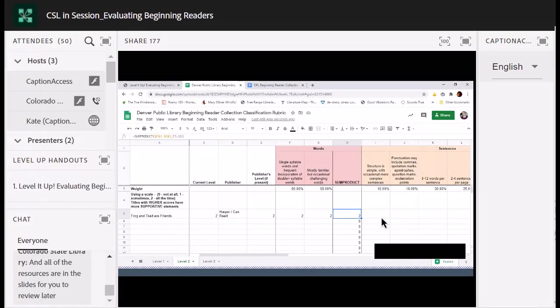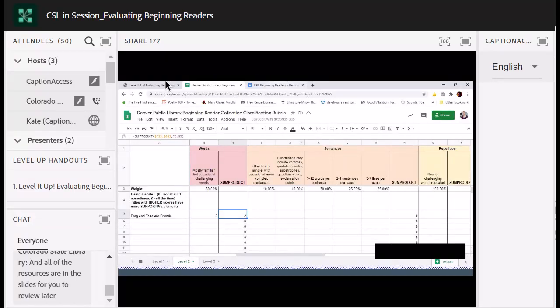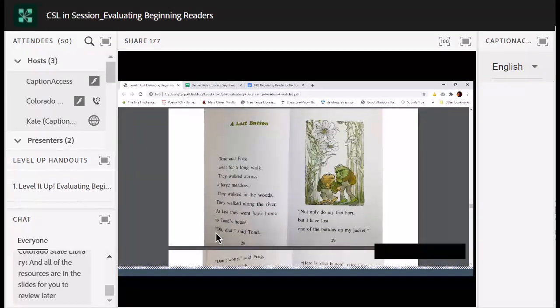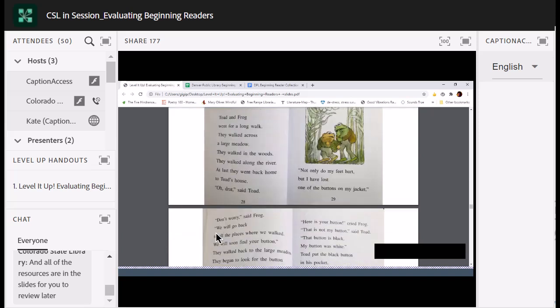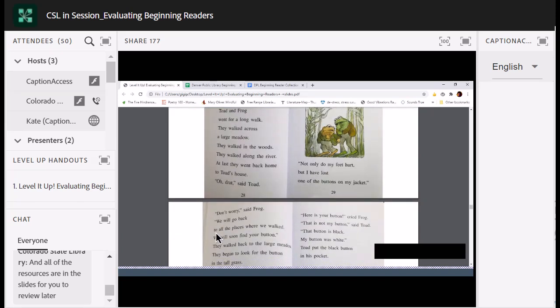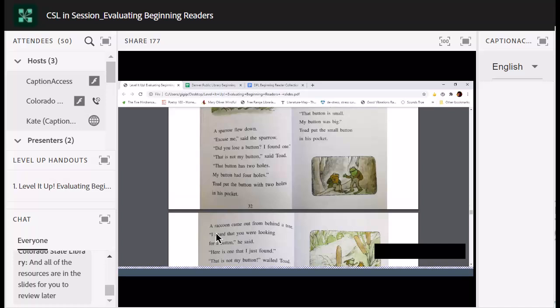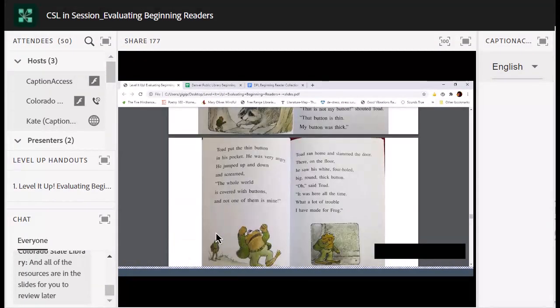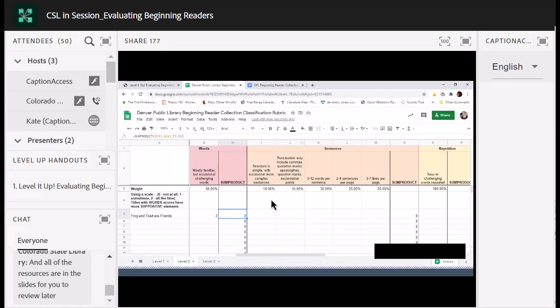Moving on to sentences. We're going to go back and look at sentence structure, simple still, but occasionally more complex sentences. When I was looking at this book before, I thought, oh, Arnold Lobel, some of these sentences are kind of complex. Like this one at the end: "He jumped up and down and screamed, 'The whole world is covered with buttons and not one of them is mine.'" But a lot of the sentences are quite simple, so it's a nice mixture. Again, I'd call it occasional, and I'm going to put that as full points.